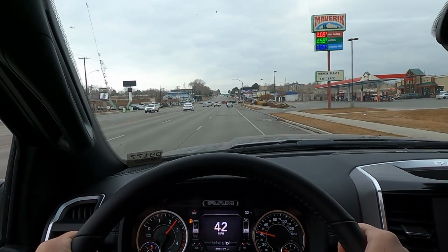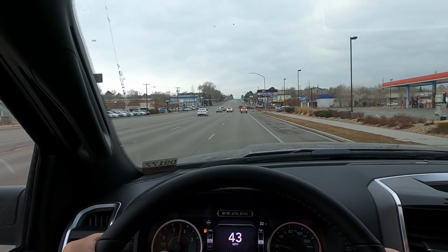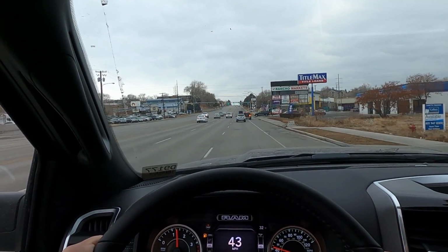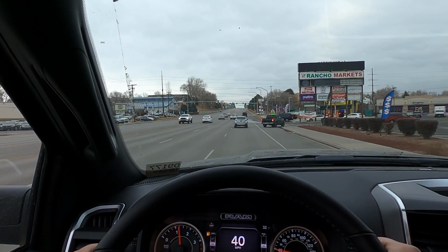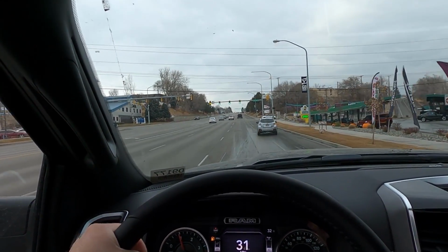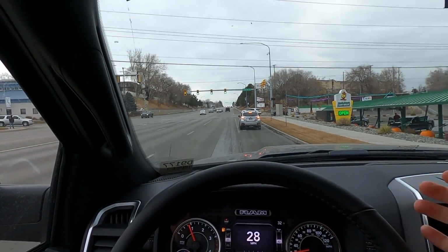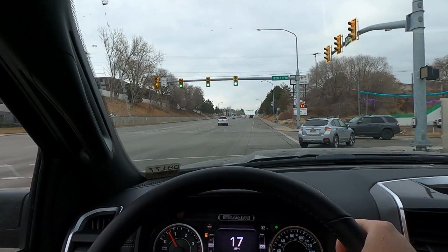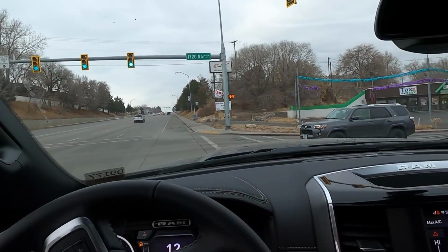Yeah, that's good. Tons of torque. Tons and tons of torque. So I actually just drove a 3500 Bighorn dually that had the same engine and transmission, different gearing though. I can feel a difference in the gearing. Believe it or not, even though this is a single rear wheel versus the dually, you can definitely perceive a difference in the gearing, the 373s versus the 410s.